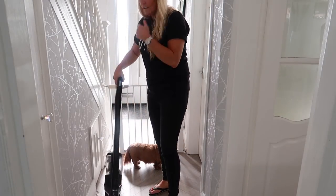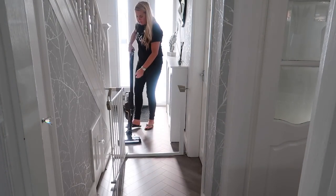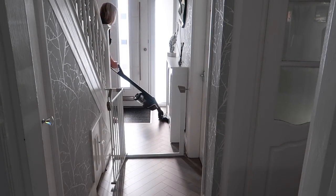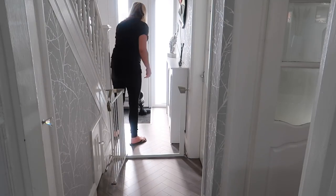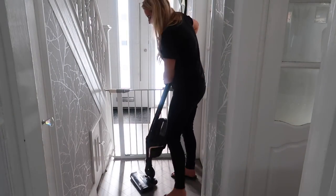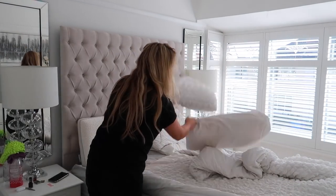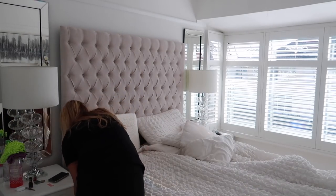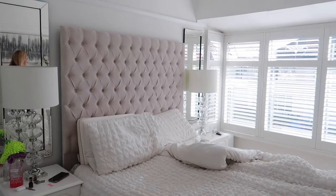They just don't work. You just need a damp cloth with some antibacterial cleaner on it to be able to clean the spindles and clean the dust away. But it's one of my least favourite chores. I would love to know what your least favourite chore is. Mine is cleaning the spindles on the banister and cleaning the oven. If I could pay someone to come out and do that weekly for me, I would, because those two things are definitely my least favourite cleaning chores.